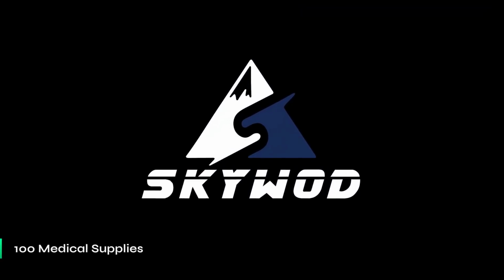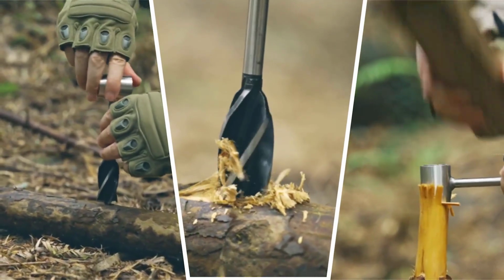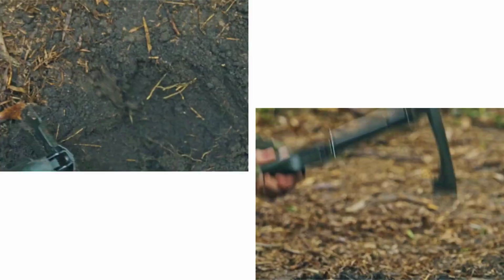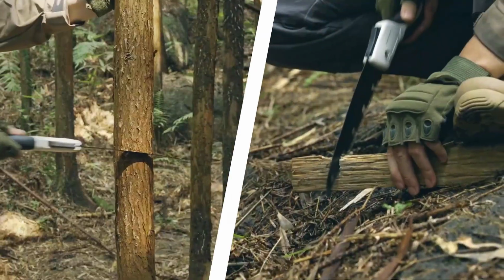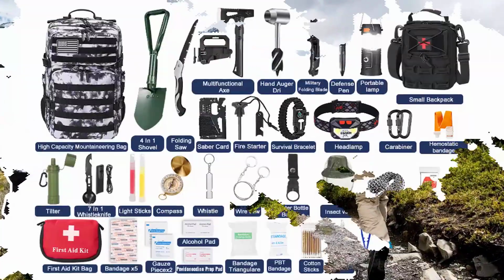What makes this particularly comprehensive is the inclusion of both wilderness survival gear and a complete first aid kit with over 100 medical supplies. Additionally, you'll find a survival bracelet made from parachute cord, emergency blankets, fire-making tools, and even fishing equipment, so you've got food procurement covered alongside shelter and medical needs.